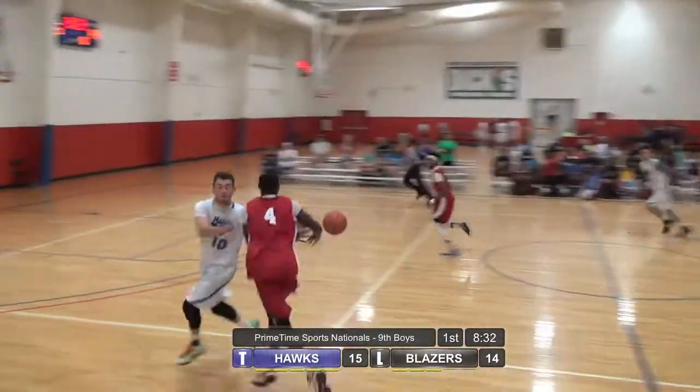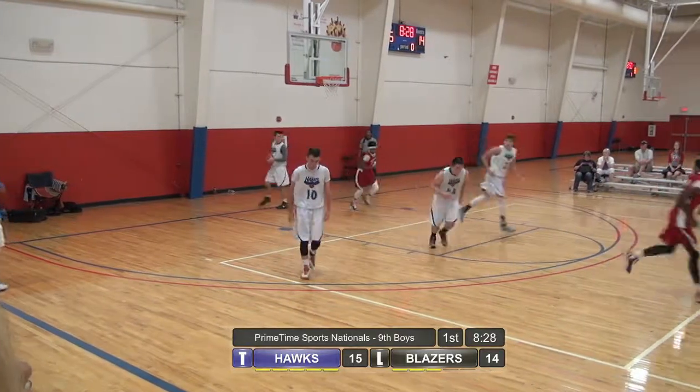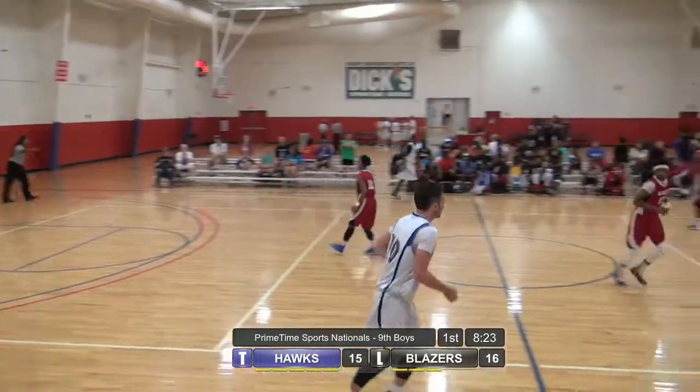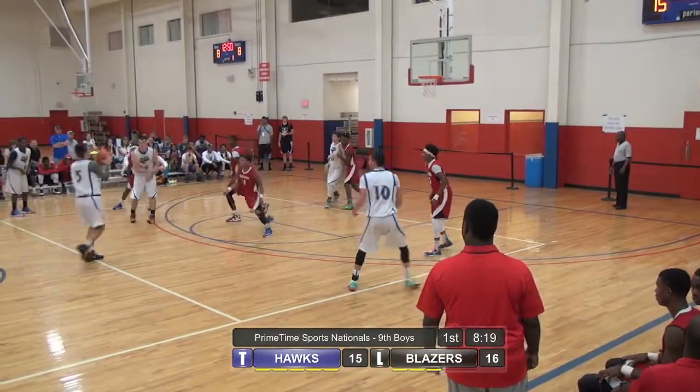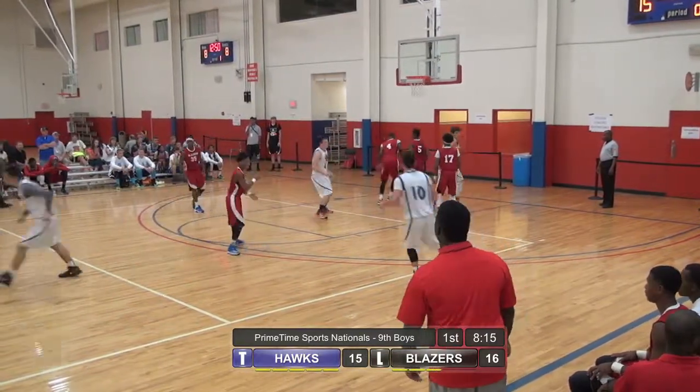The Hawks trying to run an offense there. Just a good job there by Coxey, to step in front of the passing lane. Easy 2 there for Rontrell Sandoff. 6 points for him. Kyle Howard still hanging in there with 2 fouls.